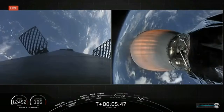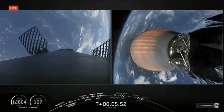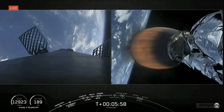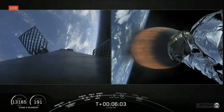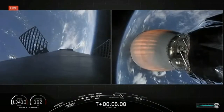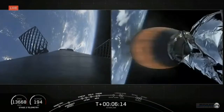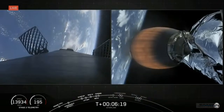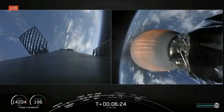On the left-hand side of your screen, we can see stage 1 coasting, using nothing but those grid fins. We see them articulate here and there as they continue to steer. And we also utilize nitrogen gas for occasional little bursts, and we use that for attitude control, which sometimes you can catch a glimpse of as little white puffs. Second stage continuing nominally, now at 1.5 Gs of acceleration.